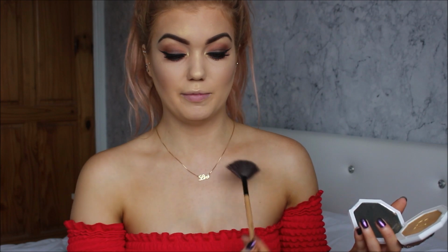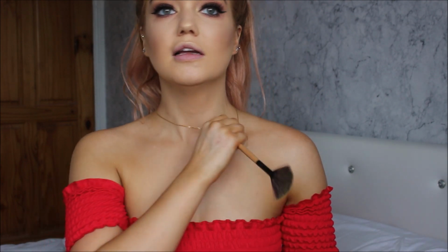You know what, why not? I'm going to pop some on my collarbones as well. So I'm just going to use a fan brush and pop it on. I just want to look like I've bathed in this highlighter because it is so beautiful. Now I want every highlighter that she's got. I know there's the metal moon one, but I don't know if that's my sort of highlighter or not. But the other ones where they have duo ones, they look insane as well.